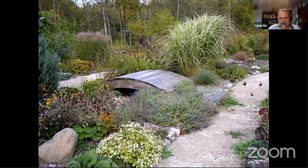So again, this is my garden. I wanted to build this little bridge over a dry riverbed. And I had to figure out how big to make the bridge to make it look like it fits in this garden. How much curvature do I make on there? And, to be quite honest with you, I just guessed. And it came out really good. The size is right for this size of bed.